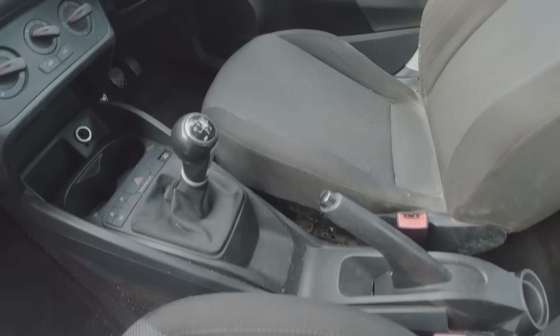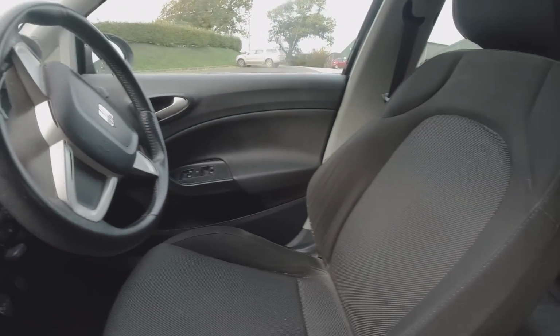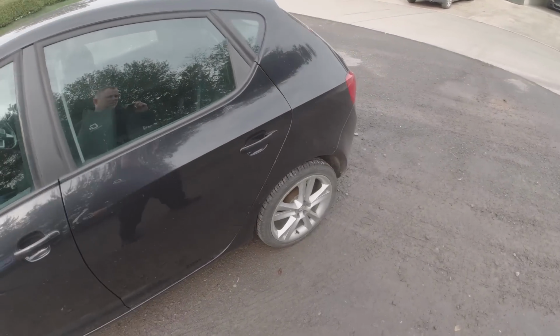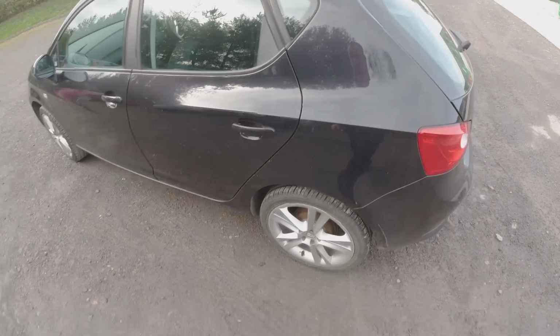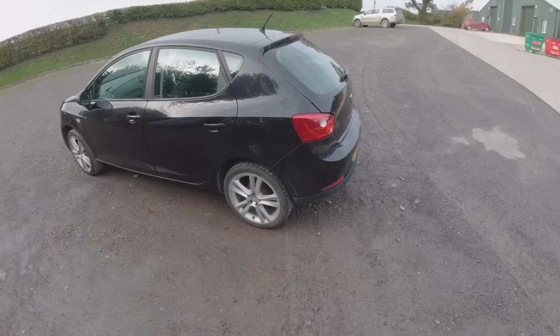Whether I retail it or not, I'm not entirely sure. They are popular little cars because they're like the Polo. Well, they are the same car as a Polo, aren't they? But they're cheaper. You couldn't get a Polo for the same money as this. This is probably, what, a 3k retail car? I would imagine something around 2,995 kind of thing. Looks like it's got new tyres all round.